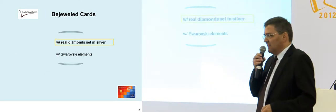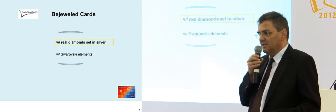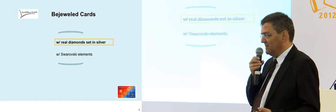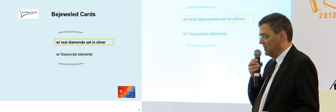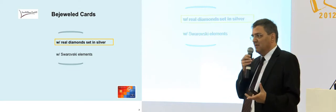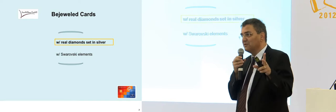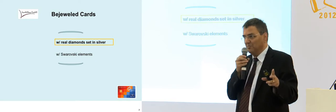So I want to touch on 2 subjects. One is plastic cards with real diamonds embedded in the card, set in silver. And the other one is the same cards, but with embedded Swarovski elements. Does everybody know Swarovski, the brand? I assume so, okay.